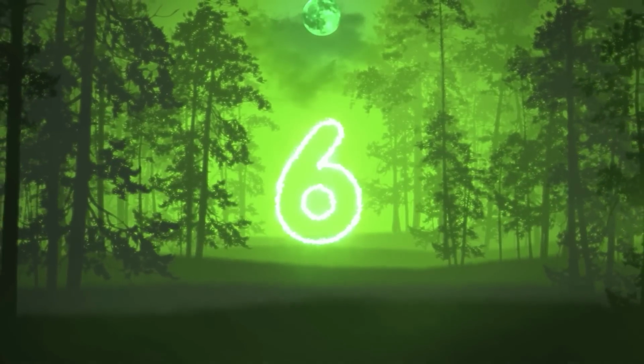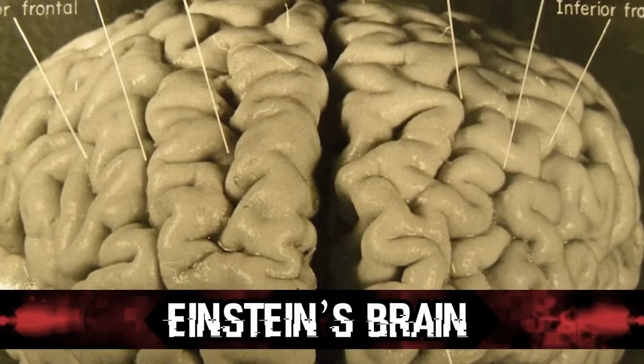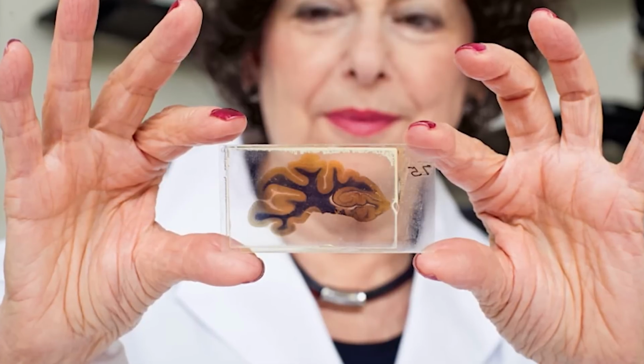Coming in at number 6 is Einstein's brain. In the famous Mütter Museum in Philadelphia is none other than the brain of world-famous theoretical physicist Albert Einstein, or at least parts of it are there. And almost as peculiar as having sections of his brain preserved in glass slides and displayed is the story of how the genius brain wound up at the museum in the first place.